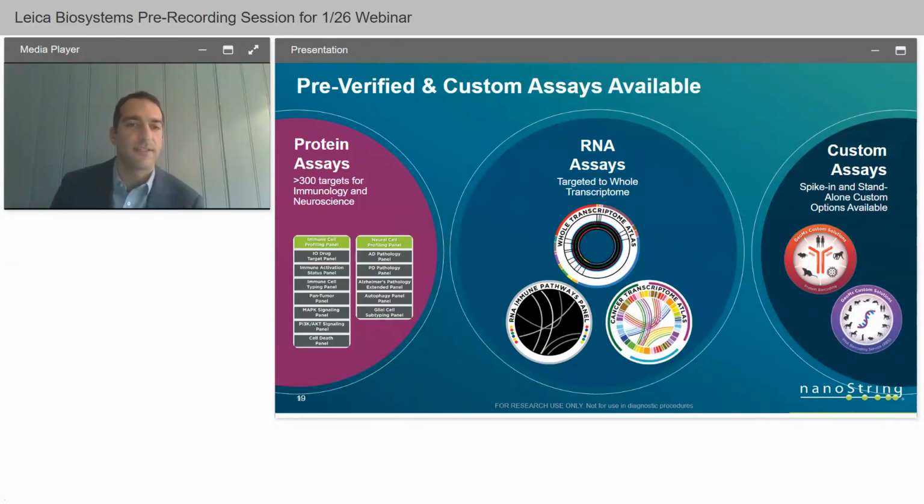So if you're interested in some of the targets on the immune cell profiling and you want to combine them with some of the targets from the neuro profiling panel, you can do that. And the GeoMx protein assays give you that flexibility.